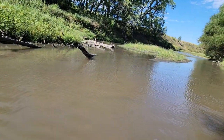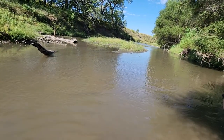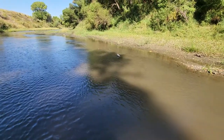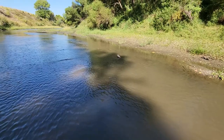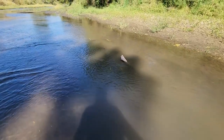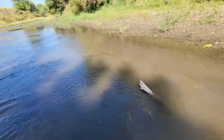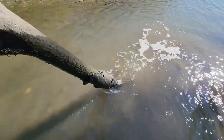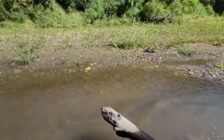Well, we'll see if we find more. We'll go just a little further and then head back. Do you see what I see? Oh my. Oh my gosh. Oh, it's a freaking stick. Oh, failure, dude. Oh, no.